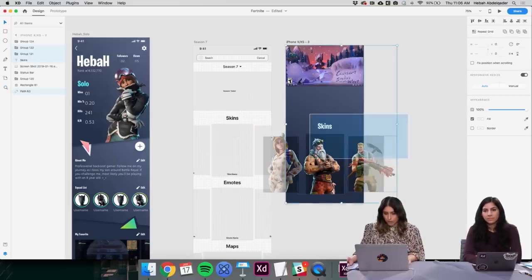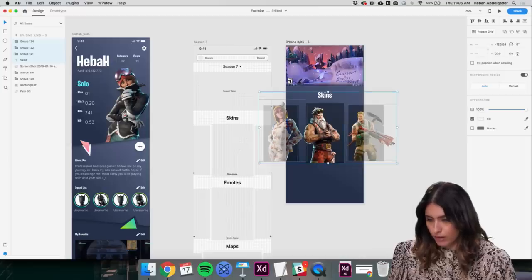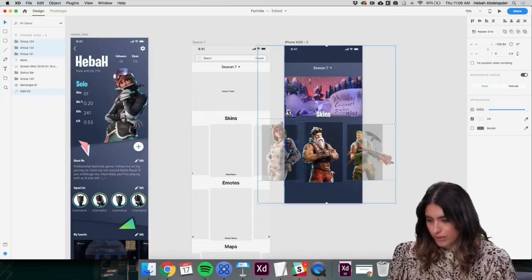So I'm going to move this up a little bit. We have our trailer. We have the season name. Oh, that's why it's up there. Oh, my bad. No wonder. I was like, what's going on? Where did it go?